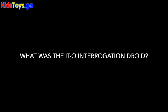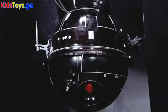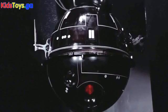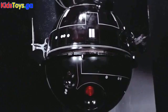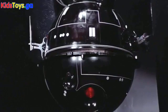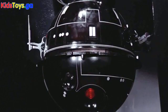The first question that needs to be asked is, what was the ITO interrogation droid? The ITO interrogation droid was a droid designed to do the most horrible tasks in the Star Wars galaxy. Although it only weighed a mere 10 kilograms and had a width of 0.3 meters, it had a reputation that was known to send even the most fierce of warriors running away in fear.